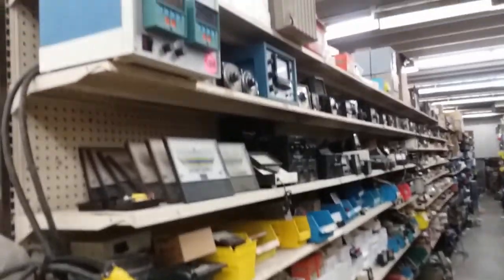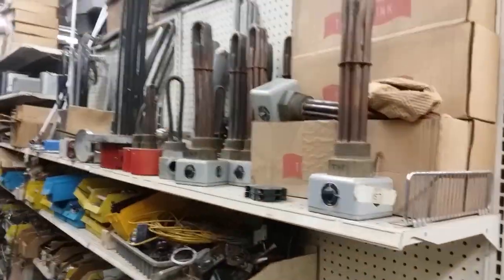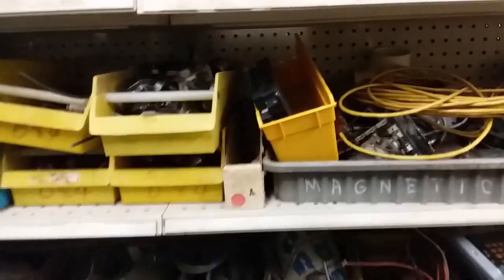So over here, it looks like we got meters. And over here, it looks like we got heaters. Meters and heaters. Okay. And thermocouples and all kinds of good stuff. Let's see if there's anything I can use with my kilns over here.